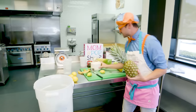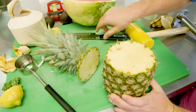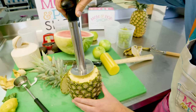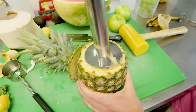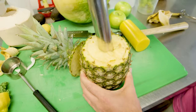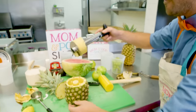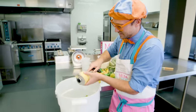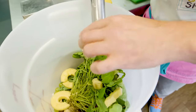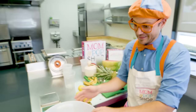And then last but not least, we have a pineapple. We cut the pineapple just like that. And you see that yellow? That looks so yummy. So now we take this pineapple tool, put it right on top, and then give it a little twist. Wow, look at that. And then you pull it out. Whoa, check that out. And then take it off, just like this. And that's gonna give it some nice sweetness to these yummy popsicles. All right, I think that's plenty.